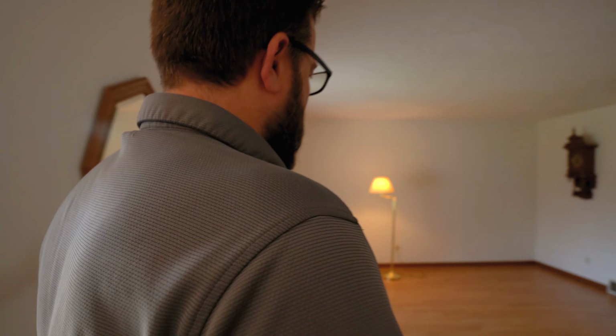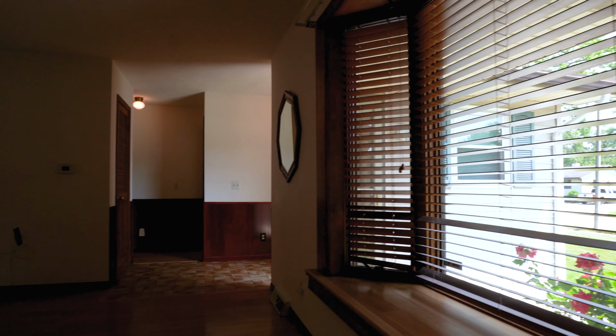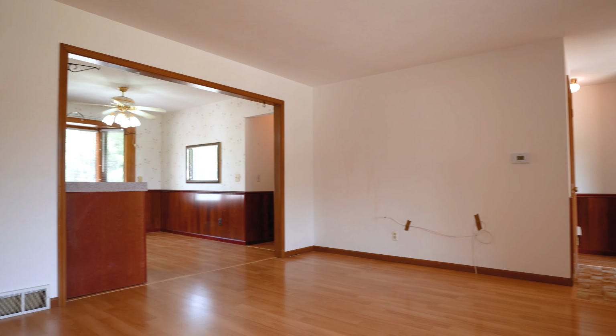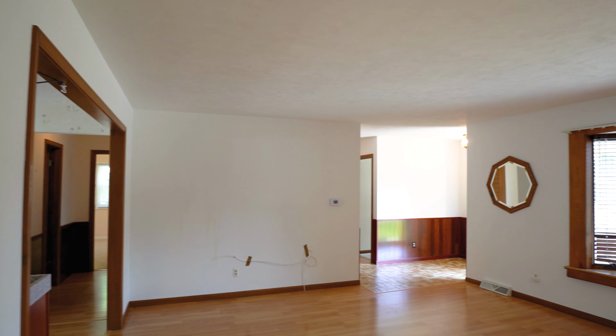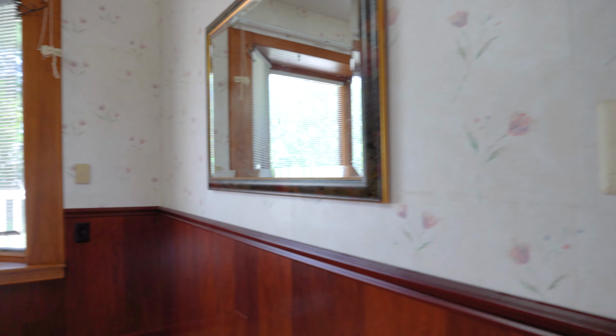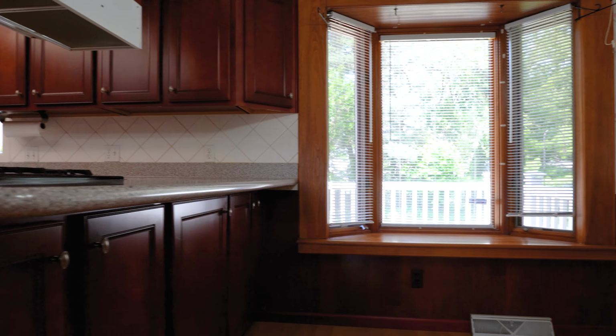So you walk in and right away you walk into the living room. It's got a nice bay window. You're gonna see a lot of bay windows and a lot of natural light in this home, so pay attention to that. But this is the living room with nice laminate flooring. As you walk through there, you're gonna have a dining area, real good sized dining area.